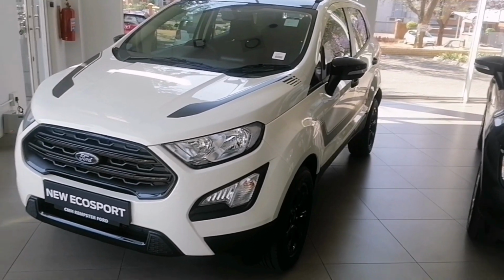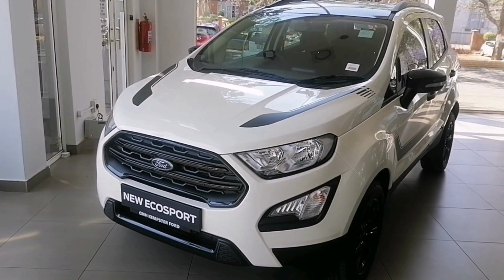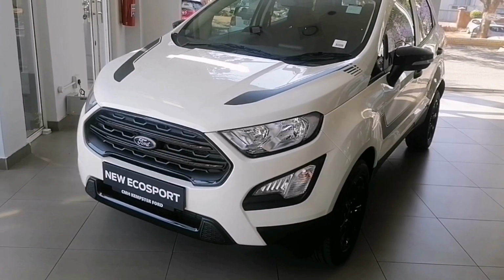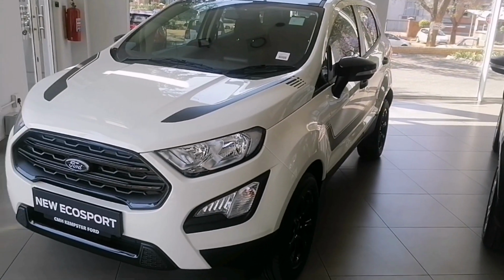Now, here's the saddest thing about buying a Ford EcoSport. This is the reason why I would never buy this car. It does not come standard with a service plan. You have to pay extra in order to get a service plan. But don't worry, I've got a way for you to buy the Ford EcoSport with a service plan. I'm going to tell you before the end of this video.